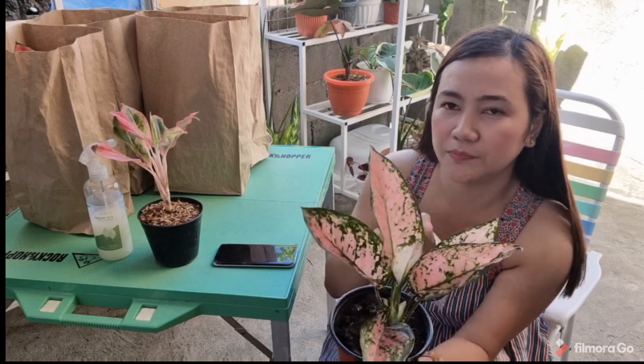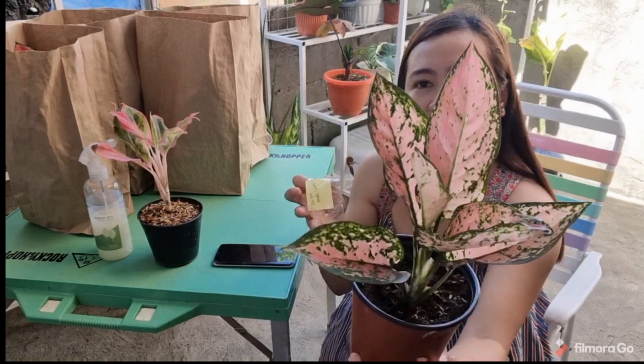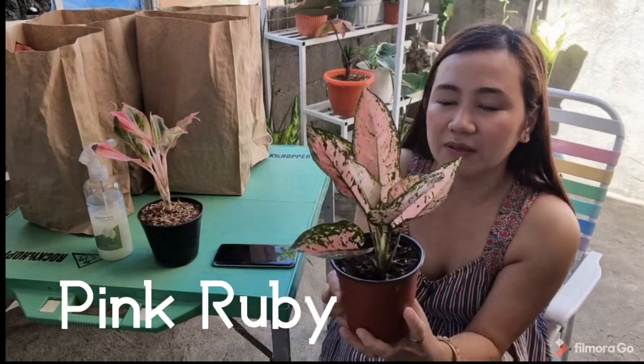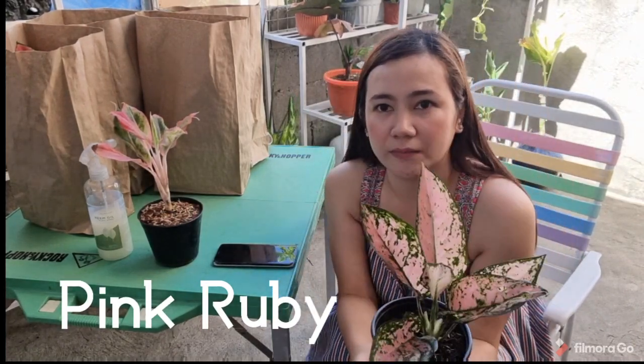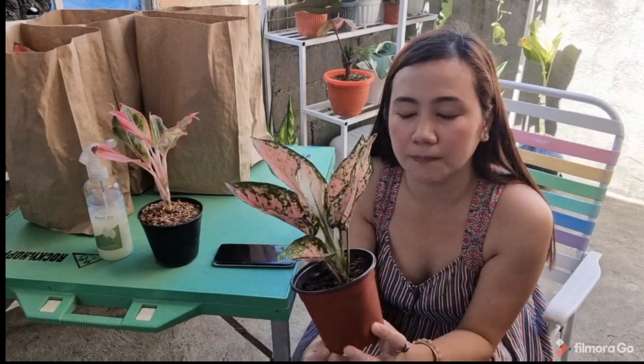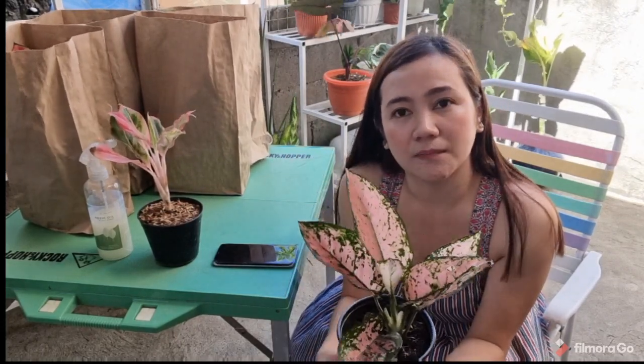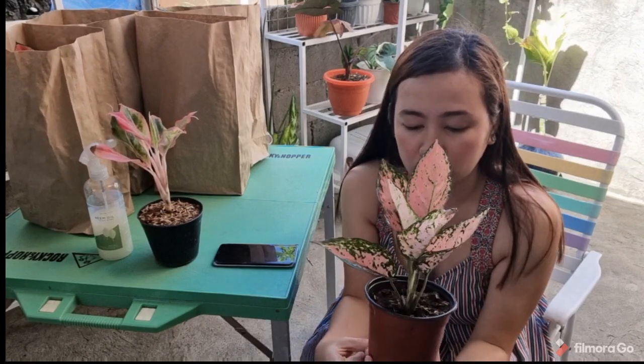Ruby yata ito. Pink ruby. Mostly pala ng mga nabili kong aglaonemas ay bought on a bundle, naka-bundle sale. So, cheaper siya than you buy ng isa-isa.